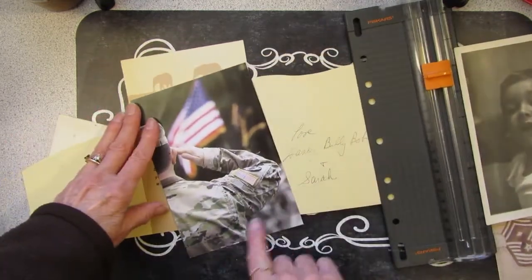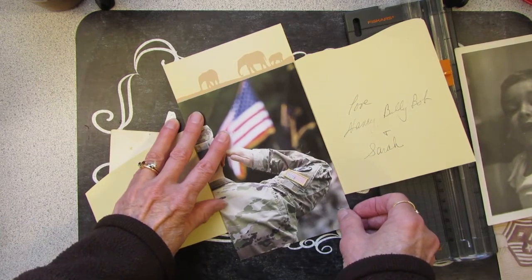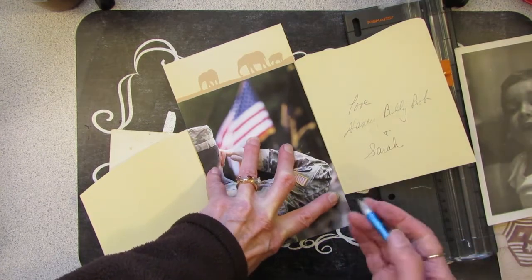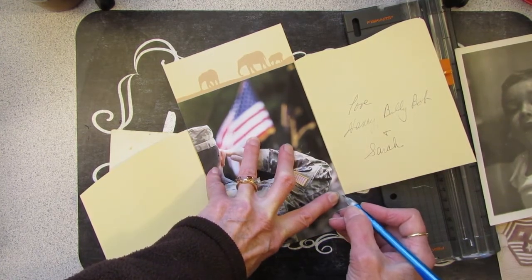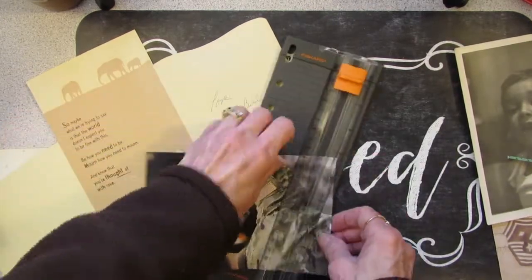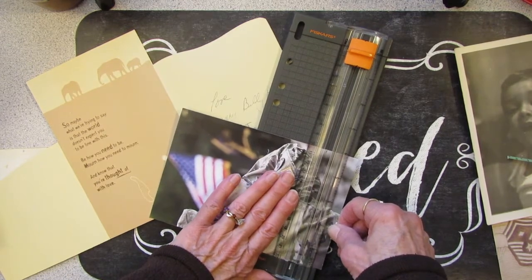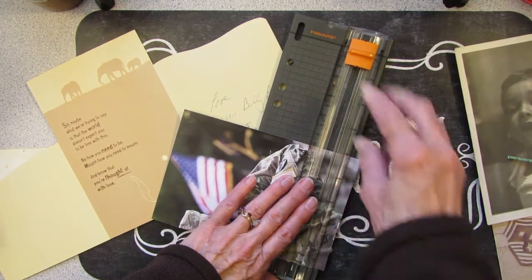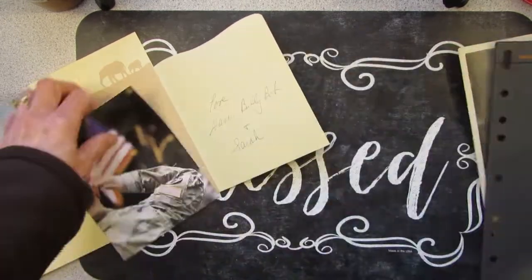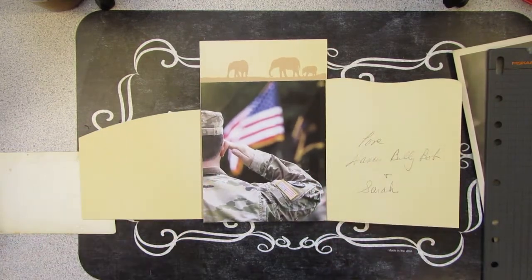And because I wanted to get the guy's arm in there. I think it just got his arm in. Gonna trim it right there. Perfect, perfect. All right, I'm gonna go do some gluing.